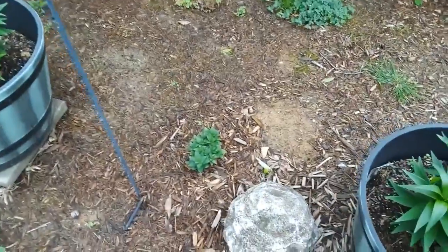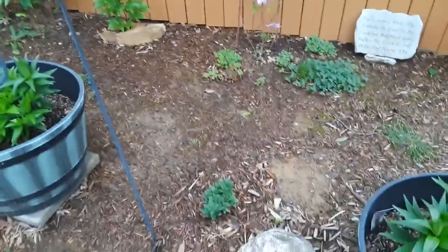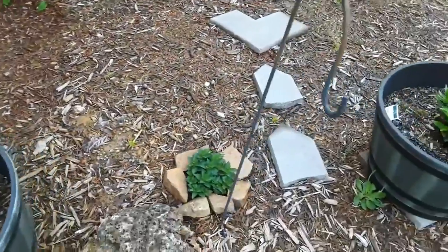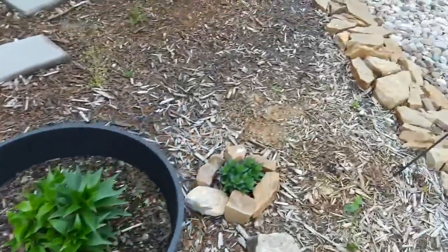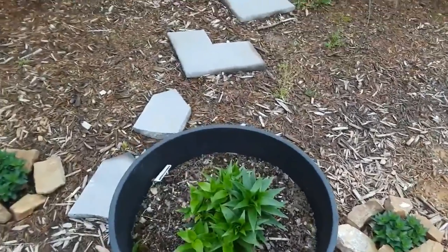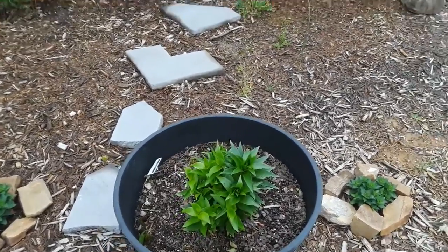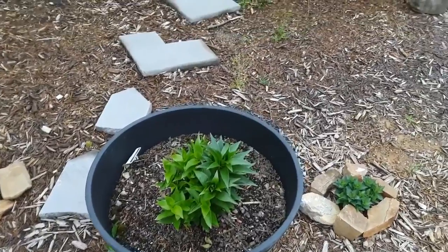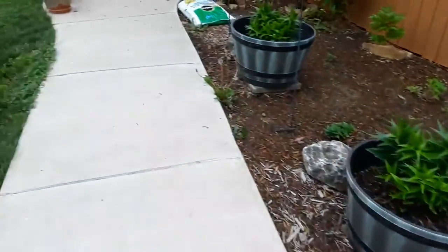There's this one, I have it surrounded by rocks. I put rocks around them so you don't accidentally step on them. Then here's the 4th one, and here is the 5th one. And then this is the last little Asiatic lily on the end. I chose to put them in pots, and they seem to be doing very well with that. Okay, I'm going to walk over here.